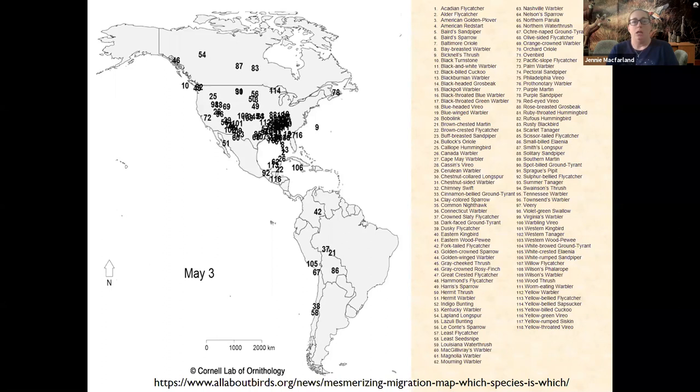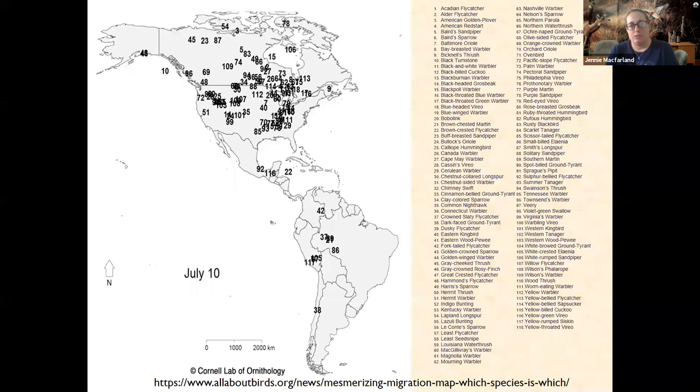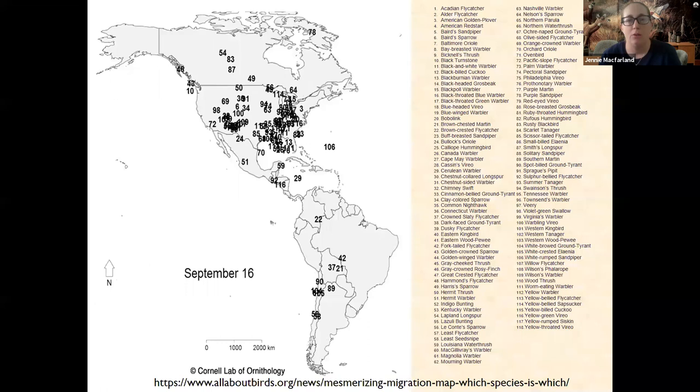This is a graphic showing you which birds each of those dots represent. So now you can see which numbers, like, what's that one that's wandering way over? What's number nine that's tracking the eastern coast down? And look at the key and see that that's Bicknell's thrush.